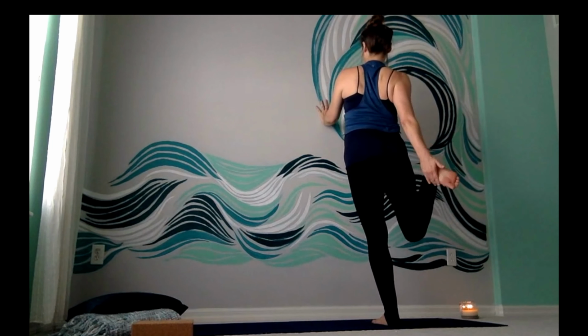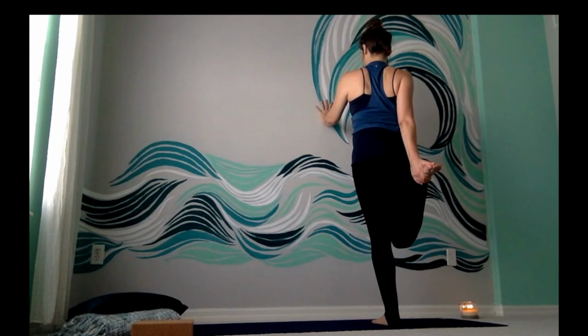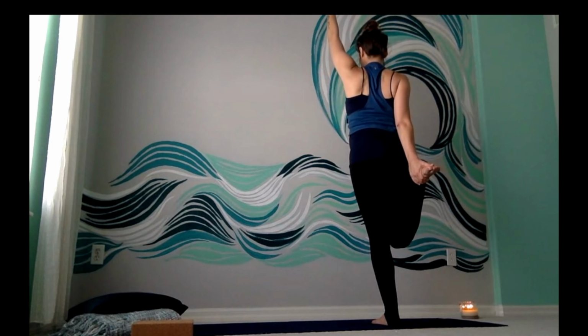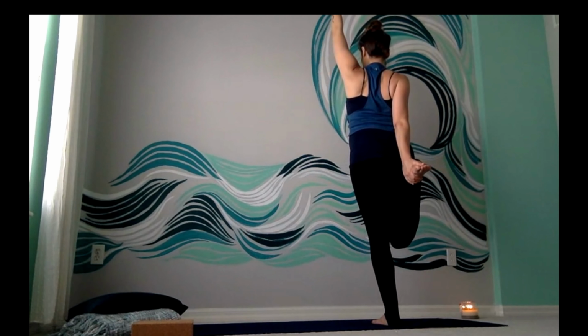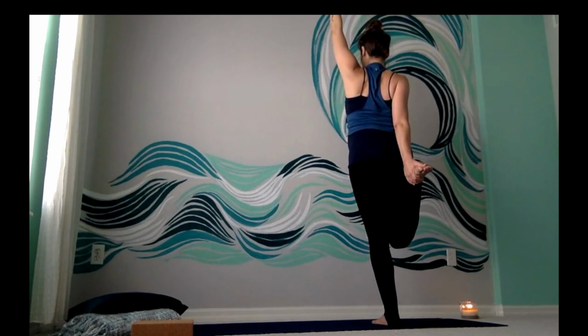Knees close together, soften to that left knee. And then place the hand on the wall, or if you'd like to challenge your balance, take the left hand overhead and press the hip bones forward. Feel a stretch through the front quadricep, the right quadricep. Now, the nice thing about being close to the wall is if you do feel out of balance or wobbly, it's right there for you to hold. Stay for two more breaths and concentrate in the mind and in the body.